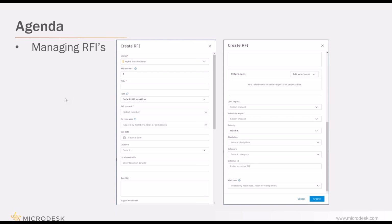Ball in court, right? You can specifically name a member whose ball in court this is, and that's part of the statusing that you'll see here in a bit. Co-reviewers, which is great, so it's in parallel. You can have other people weigh in on the thing.